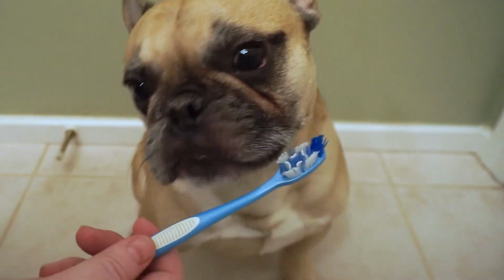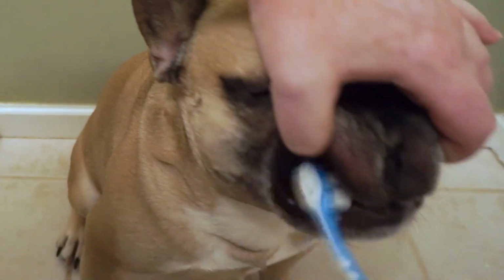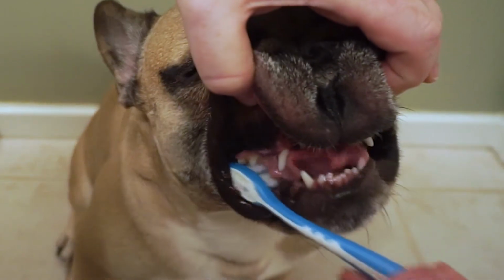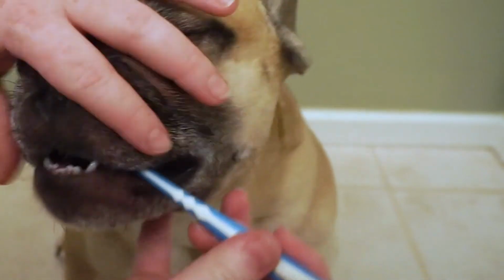It's best to use a children's or soft toothbrush to avoid damaging the gums. Once you feel your pet is ready, try brushing a few teeth gently with just a wet brush. You may only be able to brush a few teeth, but make sure your pet gets lots of love and praise with any success.